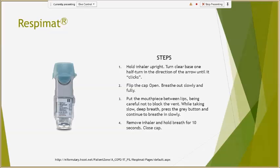So in order to use the Respimat, the manufacturer uses the acronym TOP. So T is twist, O is open, P is push. So twist the base in the direction of the arrows until you hear a click, then open the mouthpiece, take your breath out, put the mouthpiece in your mouth and press. So that will generate a soft mist aerosol.